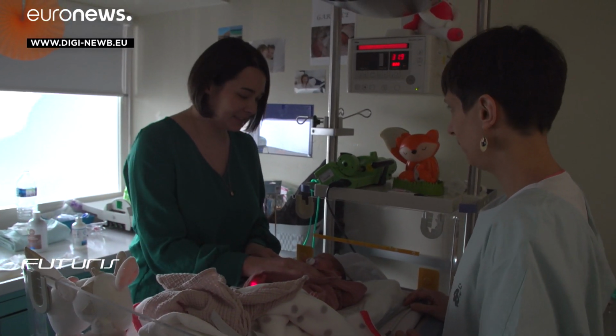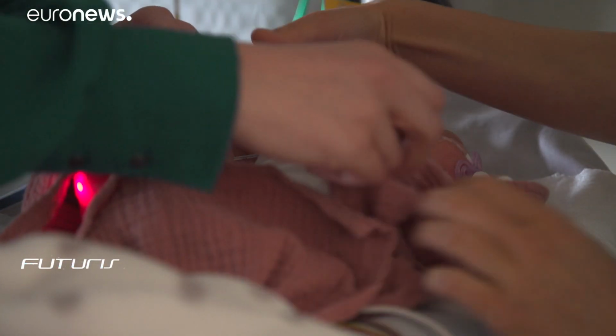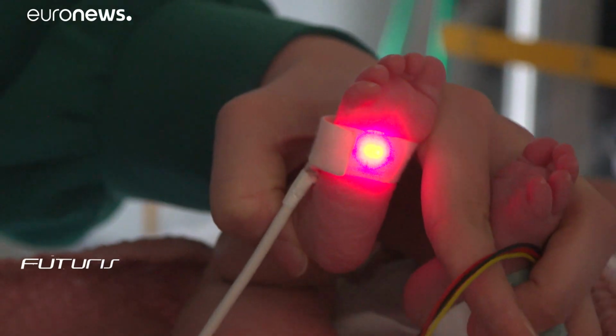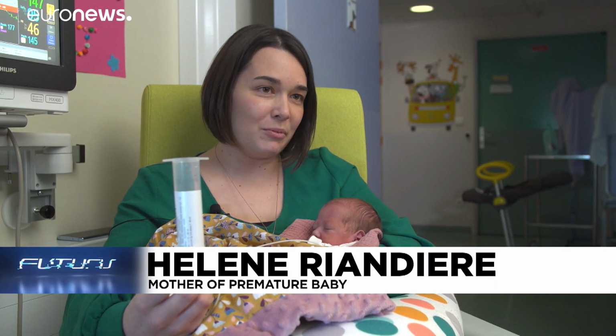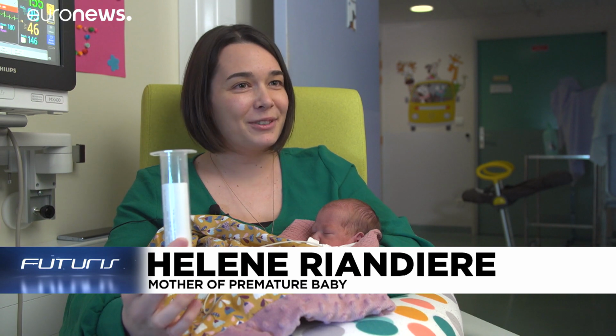This system is not intended to replace, but simply to complement the support and monitoring by doctors, nurses, but most importantly, parents. We have to be present as much as possible for her and for her development, so that she grows as quickly as possible and we can go home.